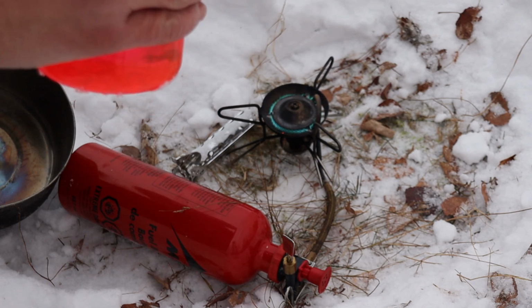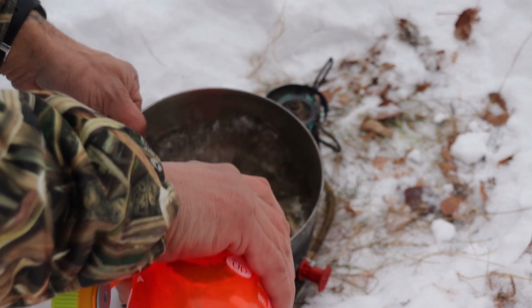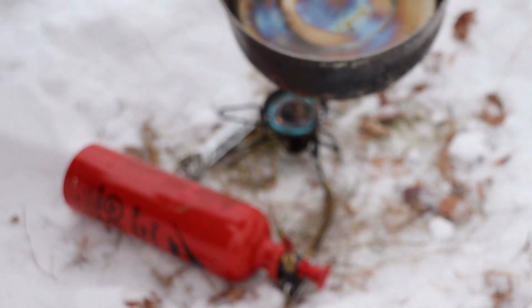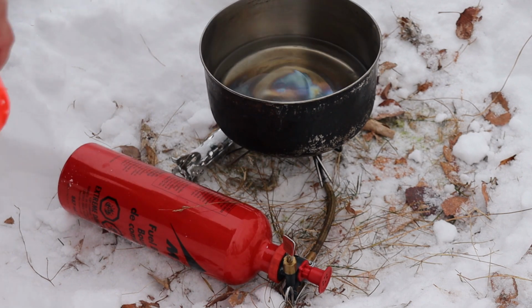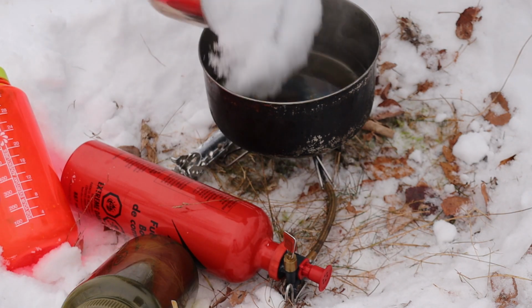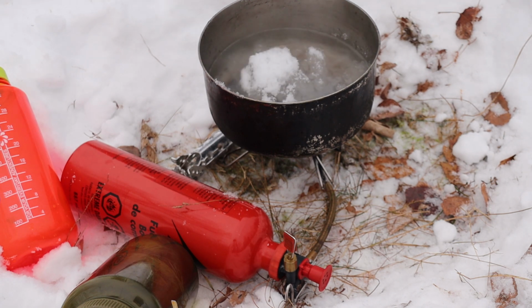Now, before you melt your snow, make sure that you save some water from the night before or on trail or whatever. This way you don't scorch the heck out of the bottom of your pots. Whew, that's cold, man. Holy jumping.